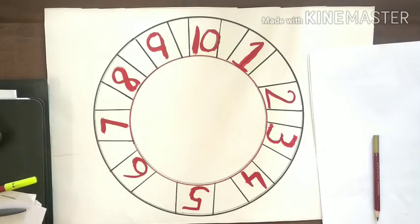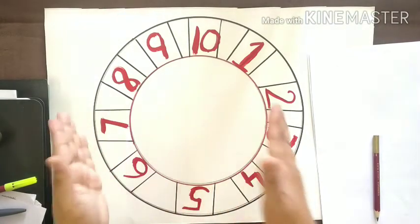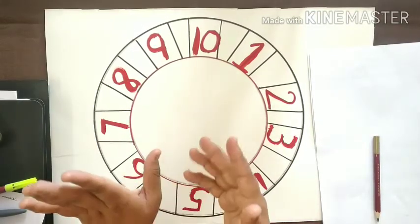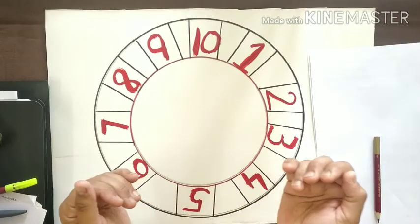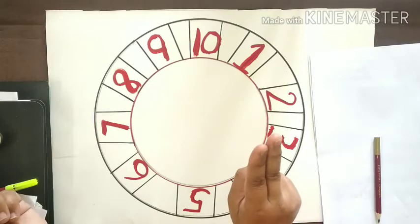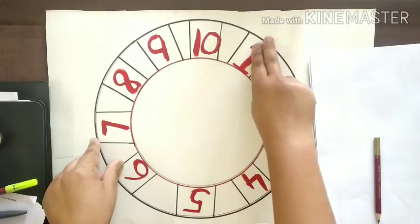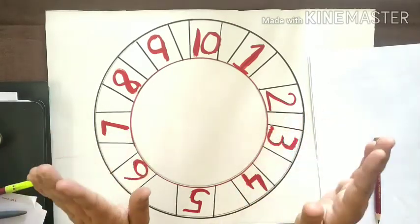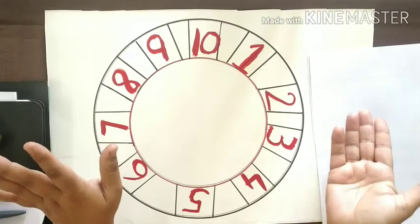So what you have to do through this: first we have to recognize the numbers. You know, in maths, 4 things are there. One is recognition, second is counting, third is tracing, and fourth is writing. So first you have to recognize the numbers, then you have to count the numbers like 1, 2, 3, 4. After that, we have to trace the numbers with the tips of two fingers, and with the help of a crayon or a pencil, try to draw the numbers on the page.